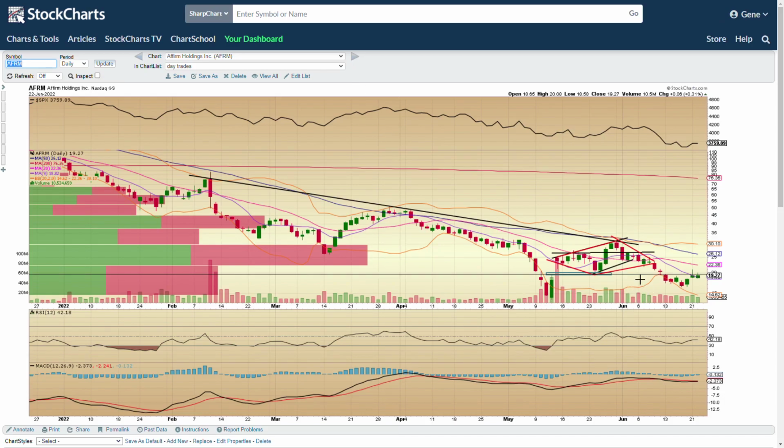Affirm, we were bearish on Affirm with this diamond pattern. We broke below it and are coming back, testing support. The 9's right there. You can see the wicks at this support level, which, I'm sorry, is actually resistance. Now support becomes resistance, so now it's actually a resistance level. The 9 is also resistance.